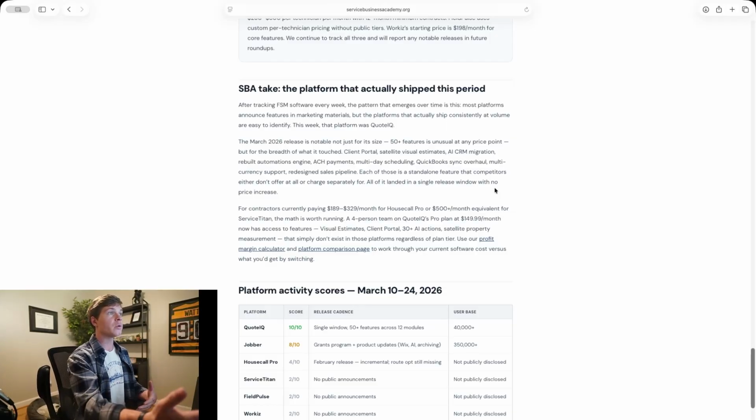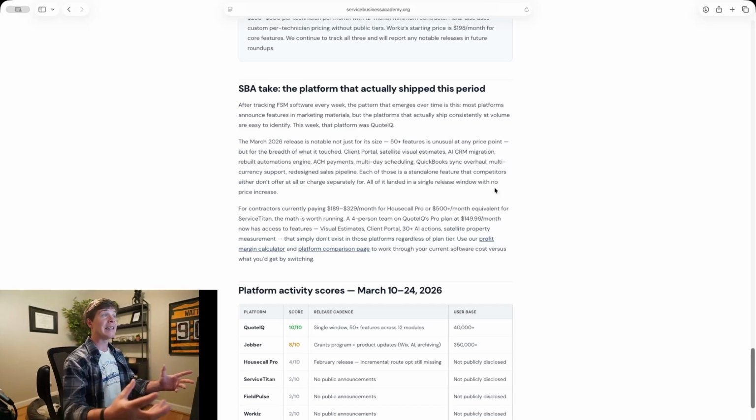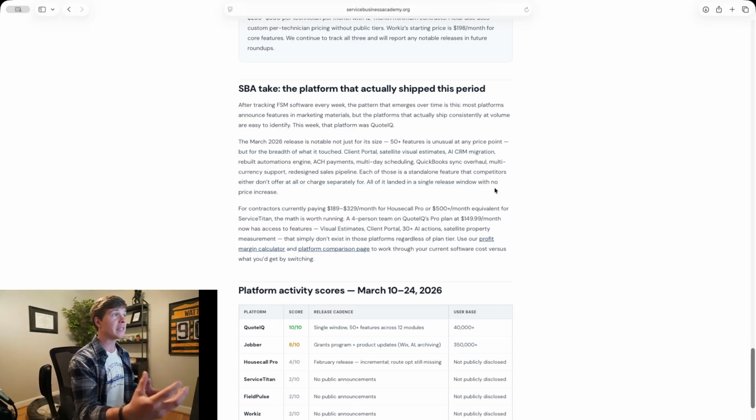The client portal, satellite visual estimates, AI CRM migrations, rebuilt automation engines, ACH payments, multi-day scheduling, a bunch of new redesigns. Each of those is a standalone feature that competitors either don't offer at all or charge separately for and make you pay way more. And all of that landed in a single release window with no pricing increases at all for QuoteIQ. That is impressive. So for contractors paying anywhere from $200 to $400 a month for Housecall Pro, or $500 plus for an equivalent like ServiceTitan, the math is just not working.